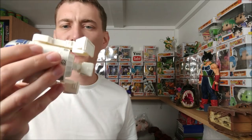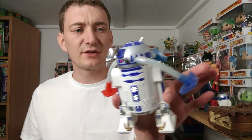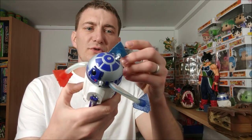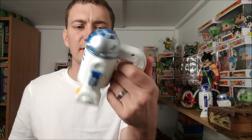Some R2-D2 thingy-majiggy. It does something. I've got no idea what, though. It takes batteries. It's obviously run out of batteries. I believe it's some sort of a torch. Star Wars bundle. Another R2-D2. I don't know what's going on. Star Tours. So it's obviously from Disneyland or something. But yeah, Star Wars bundle. And again, Star Wars bundle. Apart from this is like a little handheld torchy type thing.